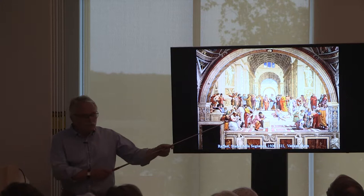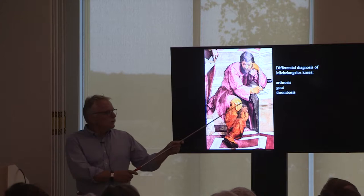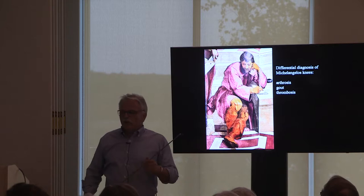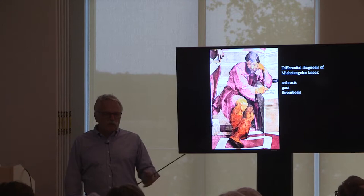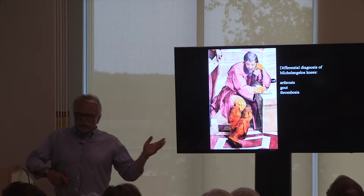So the question is, what are these knees? The knees could be either arthrosis, it could be gout, or it could be thrombosis. When you look at that, this is what arthrosis would look like. Gout is very unlikely because we have diaries from Michelangelo, and he never suffered from renal disease or other problems of gout. So I think that's out of the equation. But it could be arthrosis. Why should he have arthrosis at that age, when he wasn't that old? Because he was doing this.